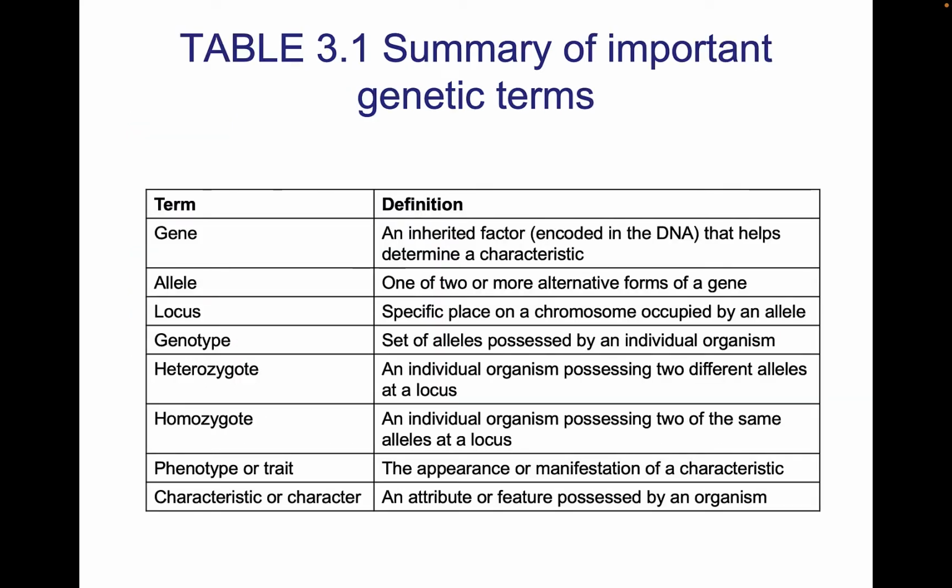So in order for us to really dive into this, I want to talk about some key terms that are really important for you to understand in moving forward in genetics. One is a gene. A gene is an inherited factor encoded in the DNA. It's a segment of DNA that helps determine a characteristic.